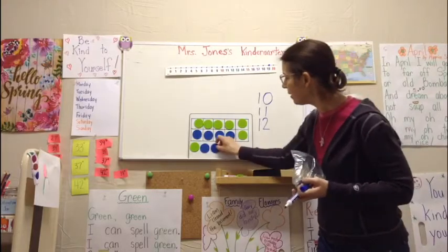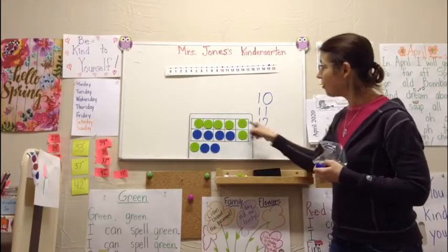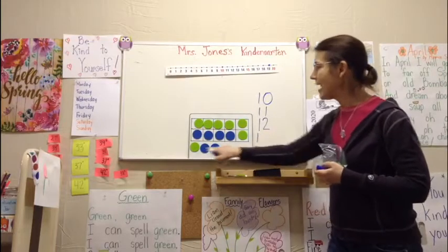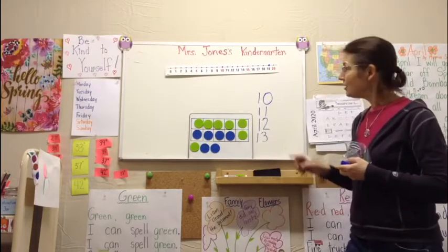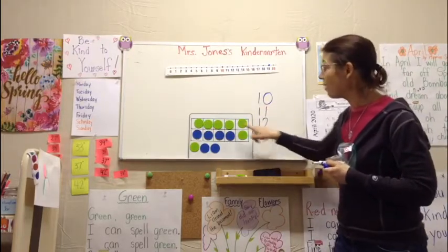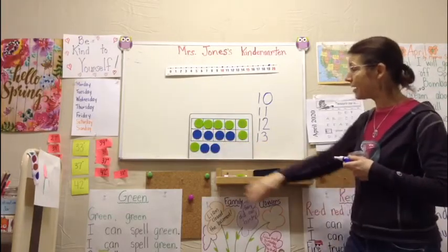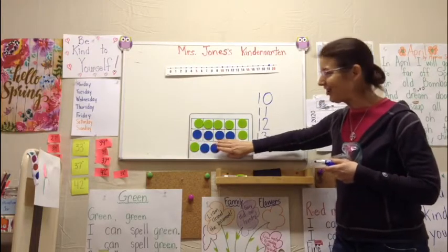Let's put another one up. What do you think? I know there are 10, and I've got one group of 10. 10, 11, 12, 13. How many groups of 10? 1. How many didn't fit? 3. So this first one is staying the same in the tricky teens because it represents that one group of 10. This number changes because that is the one that's left over. Those are the ones that didn't fit as we added on. 10, 11, 12, 13.